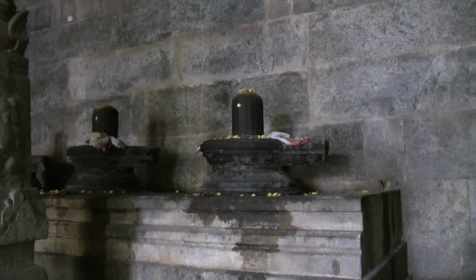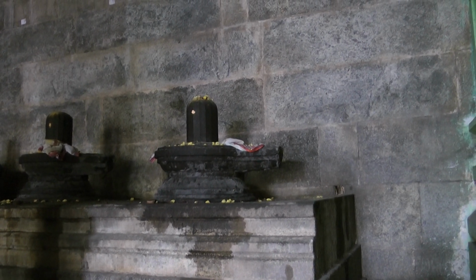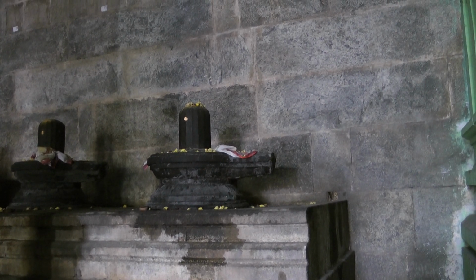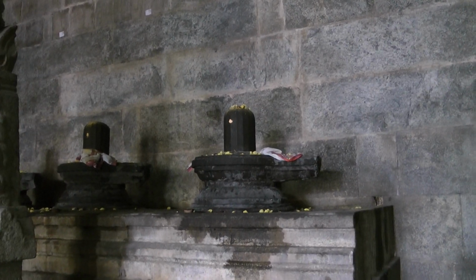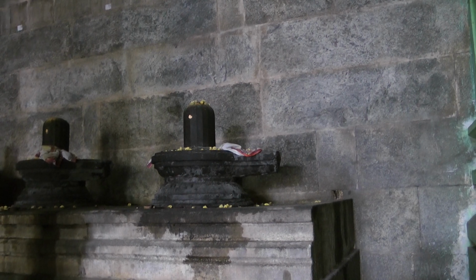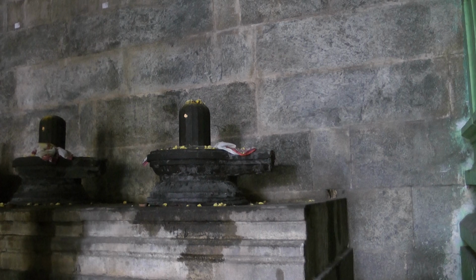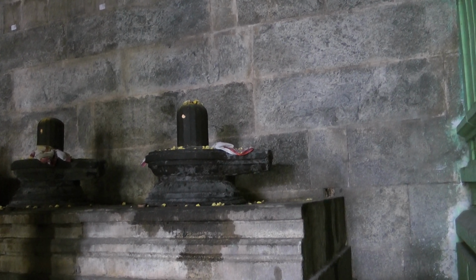There are 108 of these things inside this temple, yonis and linga, and the Shiva is worshipped as a lingam, not as a human in Hindu religion. And in the inner sanctum, you've got one of these linga in the Holy of Holies, which is worshipped by Hindus.